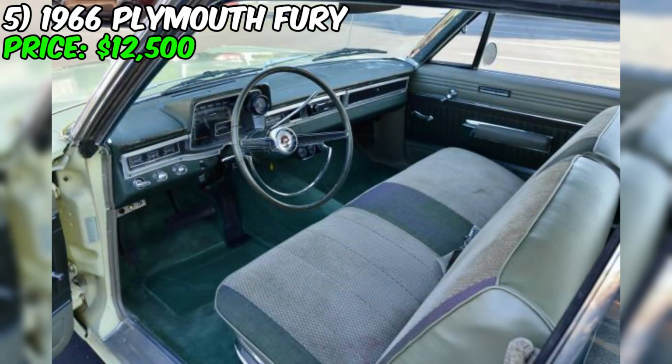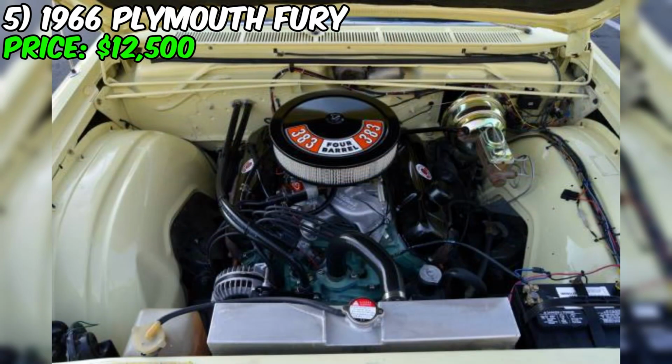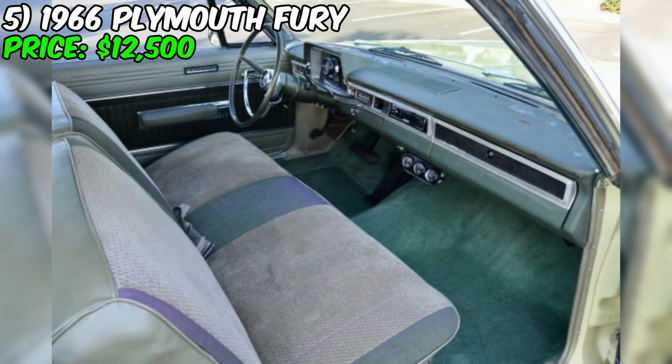The seller mentions that the Fury is equipped with power steering and power brakes, which is always a plus in a classic car. The addition of disc brakes on both the front and rear is another great upgrade, as it improves the car's stopping power and overall safety.